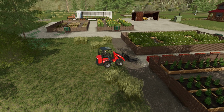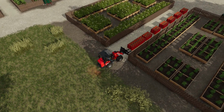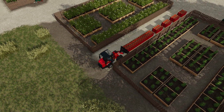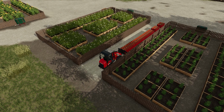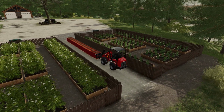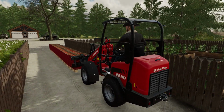Right, so we just got done with all of our lettuce, as you can see over there. So I'm just going to start getting this pushed out of the aisles, and then we can try and get all that loaded up and sent off. Does this thing have the power? I think it does. I think it does have the power.